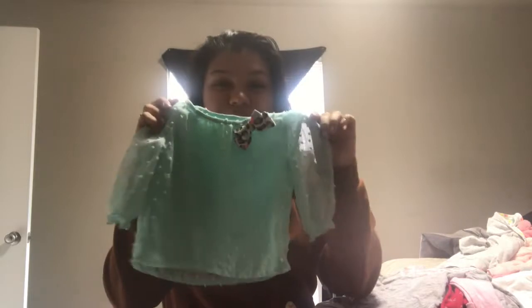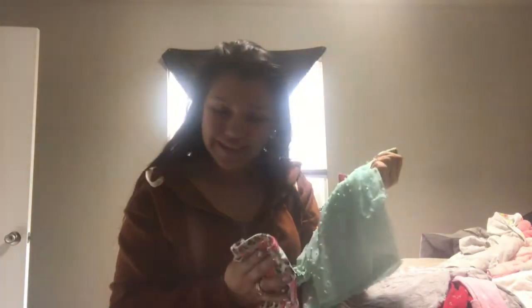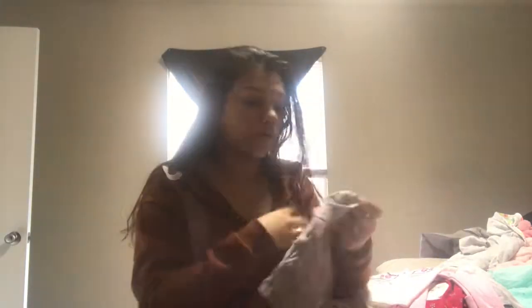Now this shirt is so cute. And it came with some matching leggings. Yes. And you look so good in them. Of course. You look good in everything. This is another shirt that I don't think she even got to wear.